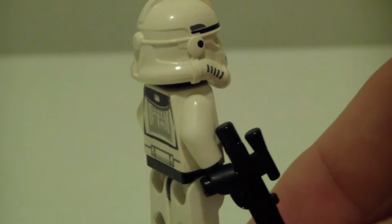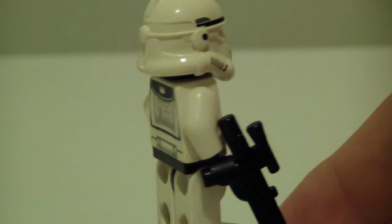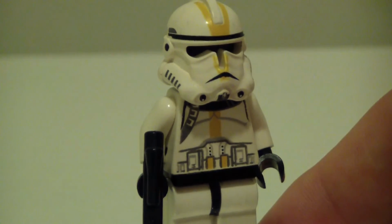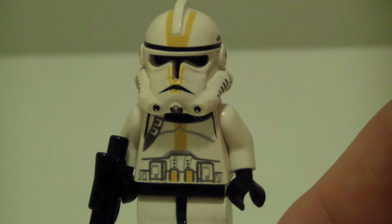And here is his back. Once it was released in the Turbo Tank and people loved it so much, it was at the time just as rare as the Kashyyyk Trooper. It finally got released in a battle pack where we could finally get multiples of.